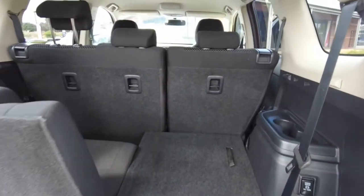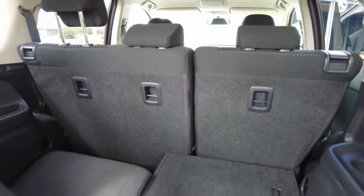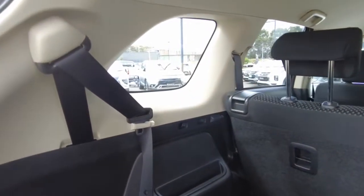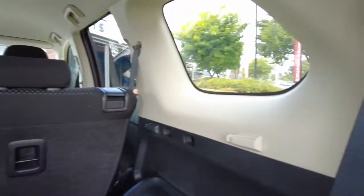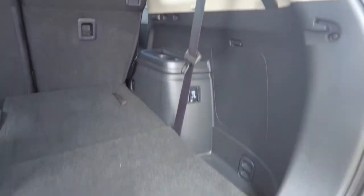Our child anchor points are in the back of the seat, so we do have 3 child anchor points in there. And then if you're not using your seatbelt, you can actually tuck it away nicely on the sides. They do have the trim on both sides there for you to be able to put the seatbelt away. Now in the back here underneath, we do have our little storage compartment there too, which is really handy.